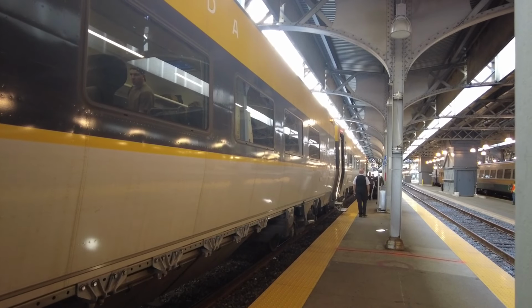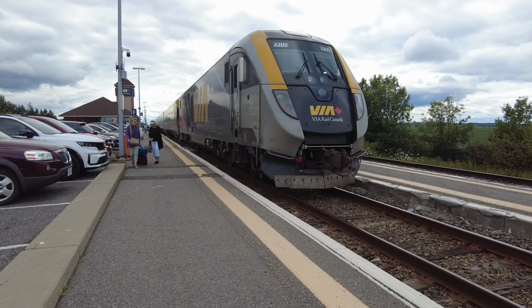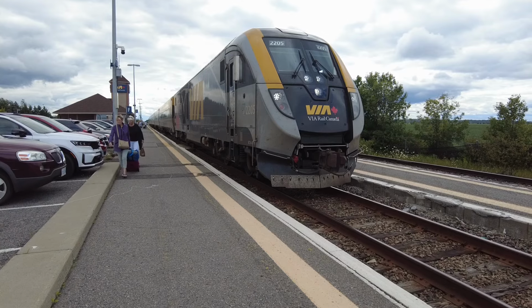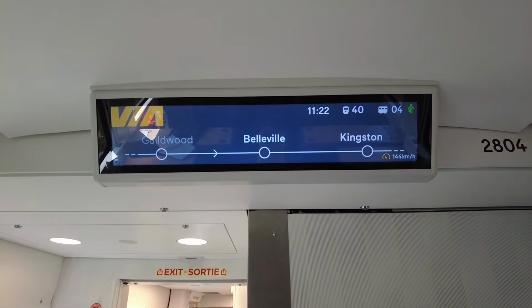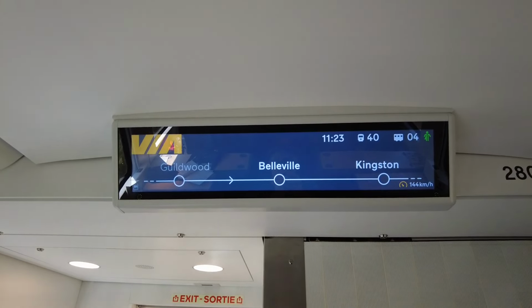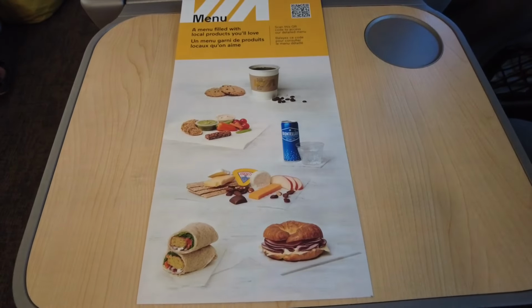What's it like traveling in Canada by rail in Via Rail's new trains? Would you just look at it? We're off to Ottawa and we'll check out Via Rail's new and hopefully improved train sets, which you can find on the Toronto-Quebec City corridor.